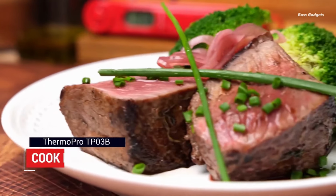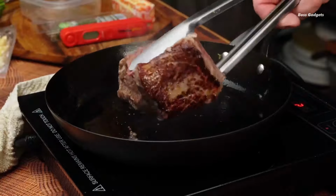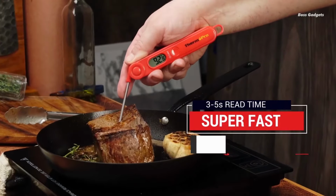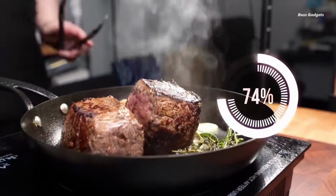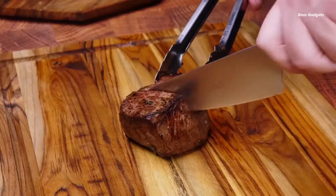This super-fast thermometer features a 3.9-inch stainless steel probe that delivers a temperature readout in just 3 to 5 seconds with high precision. With a temperature range of 58 to 572 degrees Fahrenheit and an accuracy of 0.9 degrees, you can trust this kitchen tool to provide you with reliable, accurate readings every time.